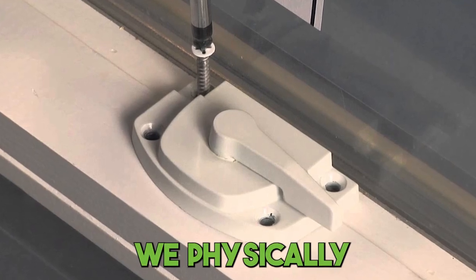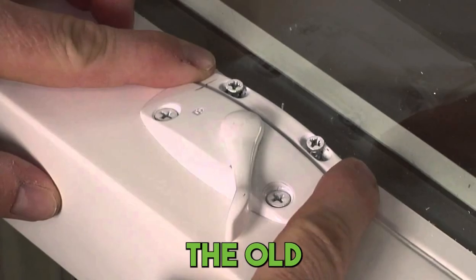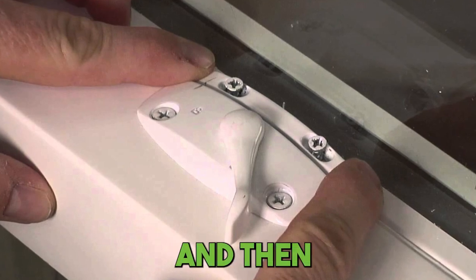Another thing, and I'm really big into safety. There are two types of locks in the industry that we know about. Cam locks, that we physically turn. Most people know that from the old wood windows, you physically turn them. And then the squeeze locks. Anlin does a cam lock that you physically turn.